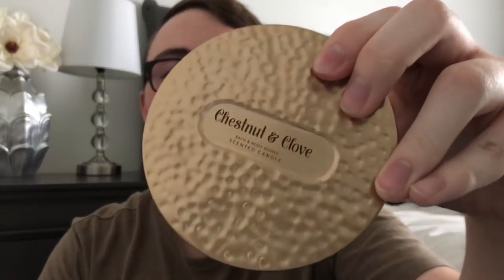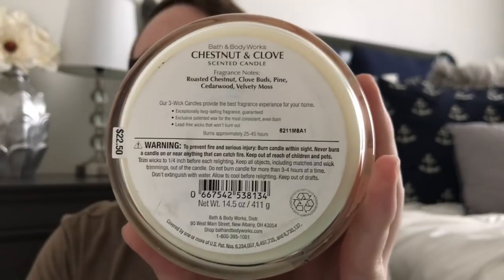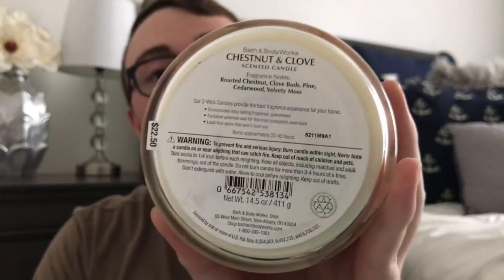And another really happy find that I got is this candle here that had the little wraparound leaf design. And the scent is here on the top. It is Chestnut and Clove. So here are the notes for this one. This one was actually from fall 2016, so it was a great find. The notes are roasted chestnut, clove buds, pine, cedarwood, and velvety moss.